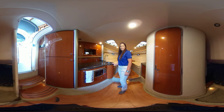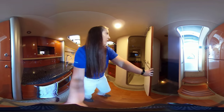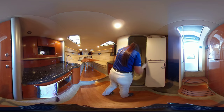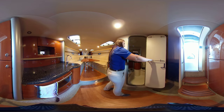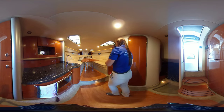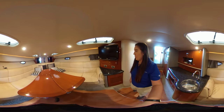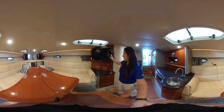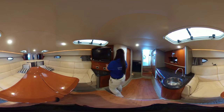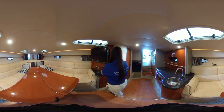microwave, sink. We have your head here, that also becomes a shower if needed, vacuum flush head. And with this really large settee up in the bow area here, we can convert this into a double berth as well. It also comes with this Sharp TV. Behind the TV, if you open this up here, will be your AC-DC panel for all your switches.